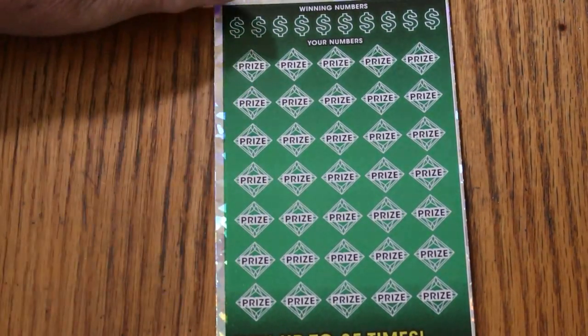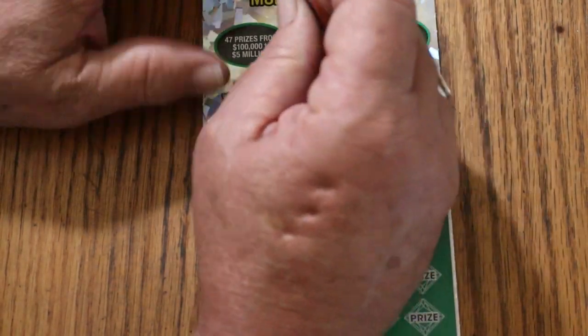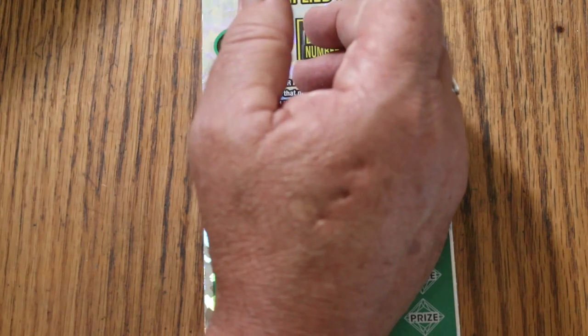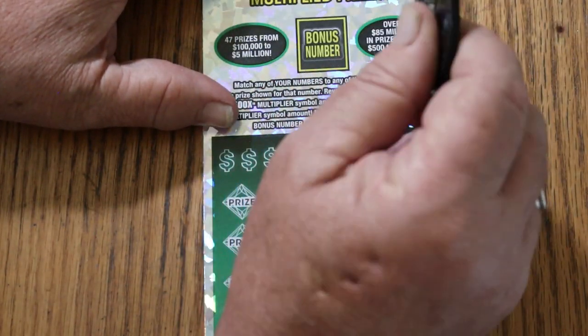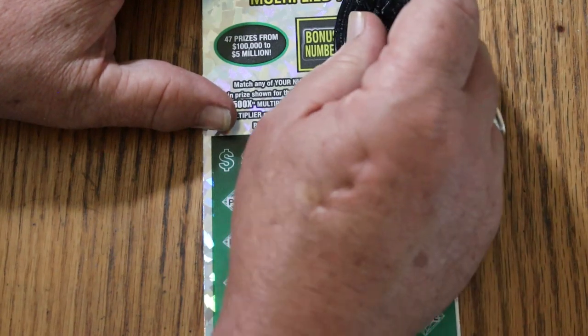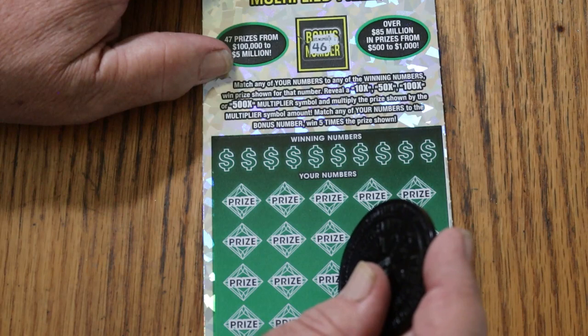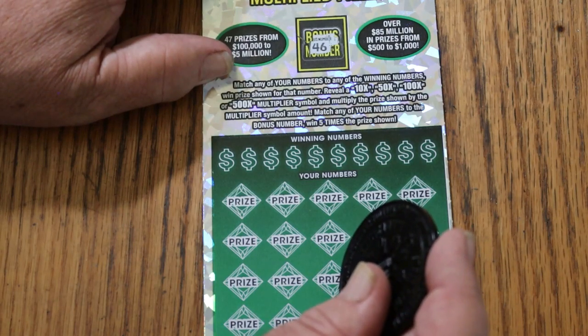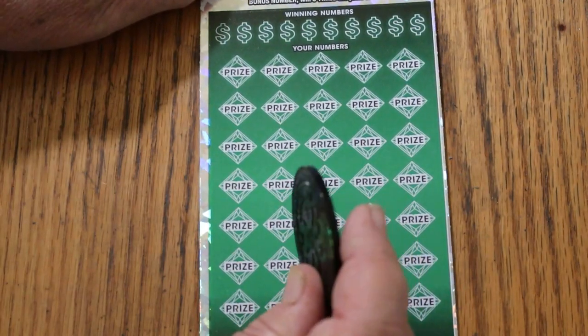there we go. We'll start with the bonus number. I can't use this coin on that. I keep forgetting. I have to use M2M's coin because it just simply cuts the ticket like that. If I used the collab coin on this or any other coin, it would just be a battle. 46 is the bonus.